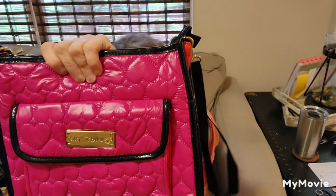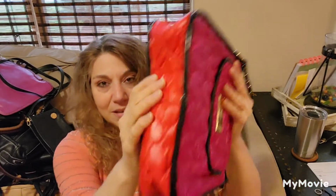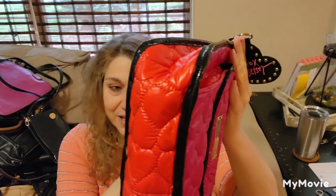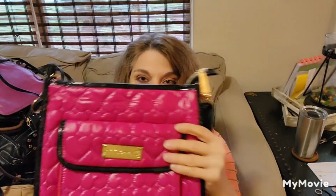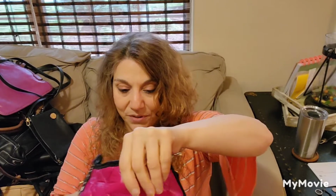We are down to the last bag. And I knew it, I knew this was going to be Betsey Johnson, just because of the color, and it has the quilted hearts. It's in a hot pink, and this is like an orange. I'm not sure if it's an orange or a red. The lighting right now is not the best. The XOX Betsey tag. As soon as I saw the colorful quilted pattern, I knew. I've sold quite a few Betsey bags before.